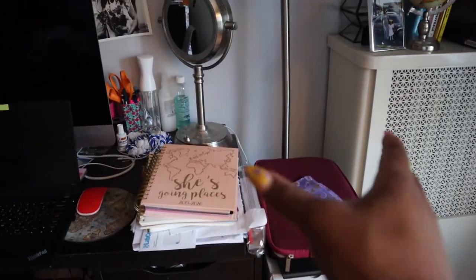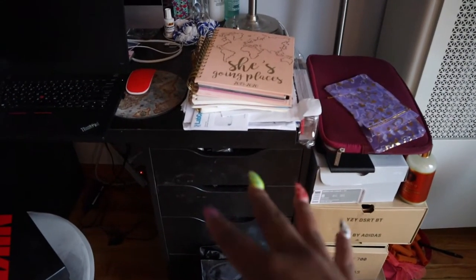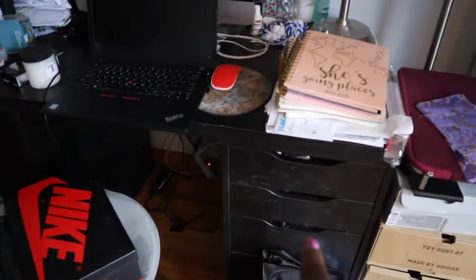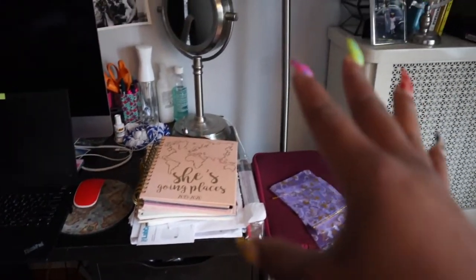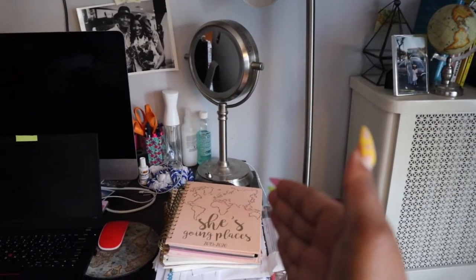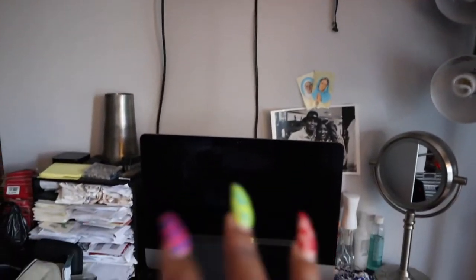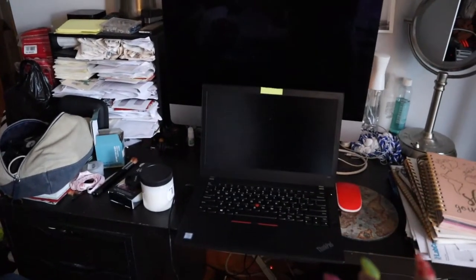But here, I want to put the taller set of Alex drawers from Ikea. So I have two sets of the Alex drawers here that hold my desk up. So I want to go ahead and get the taller set and put that here. That's going to probably require me to push this over a little bit. So my desk is already not centered to my TV, so that's not a problem for me. I don't care. It's not that deep.